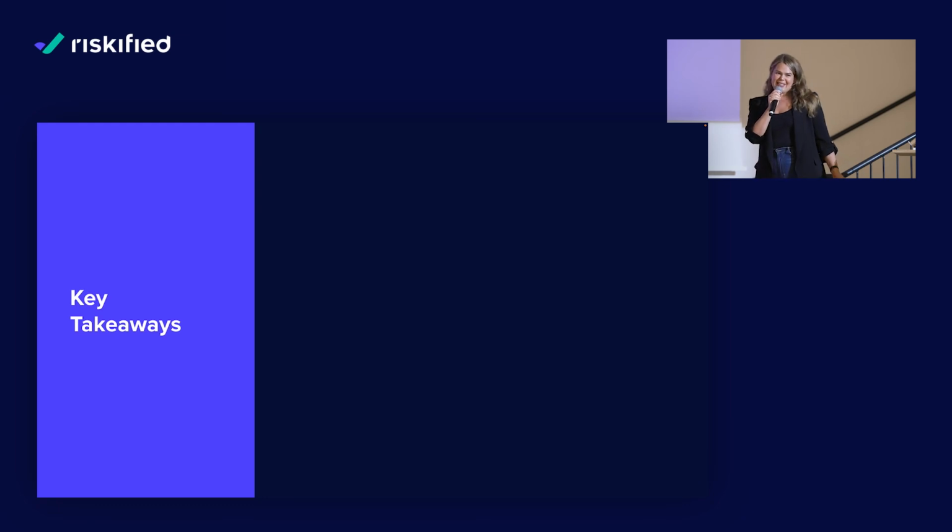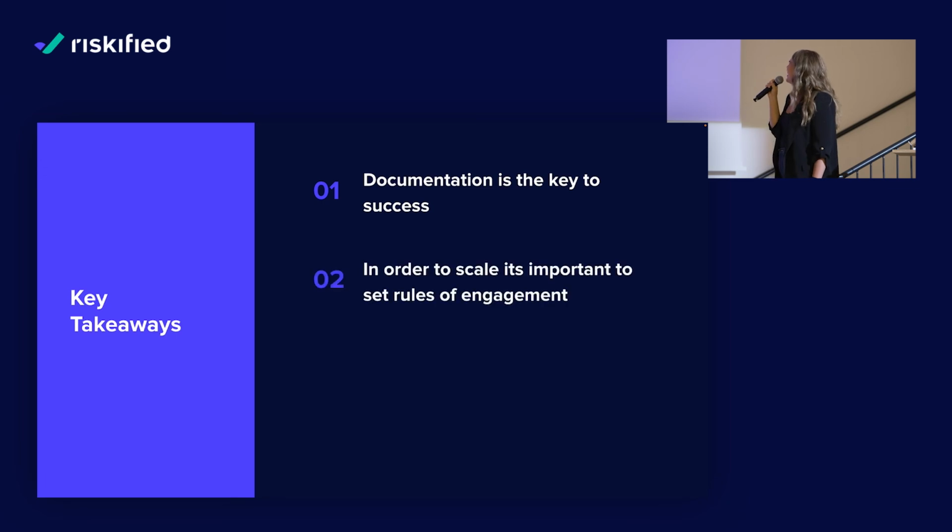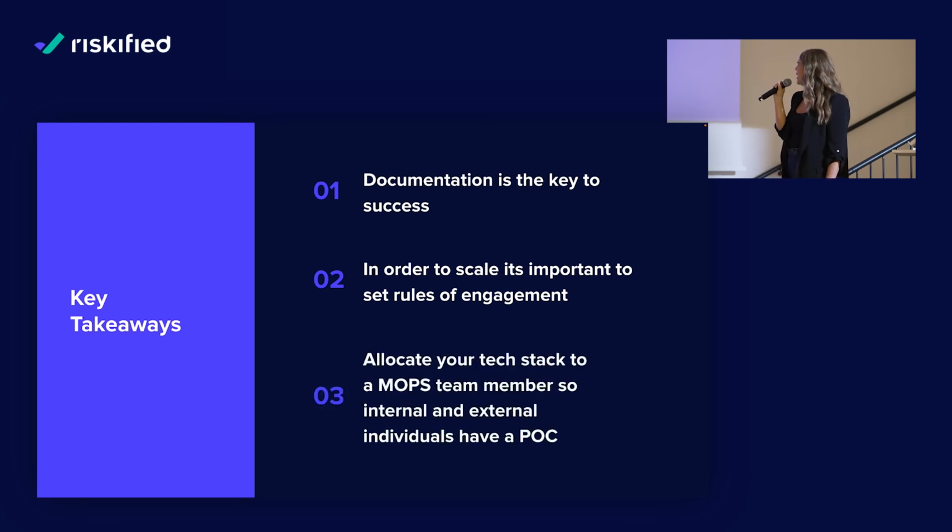So the key takeaways, number one, documentation is really the key to success. We attribute everything towards our documentation. Number two, in order to scale, it's really important to set the rules of engagement with your team and also stick to them. As hard as it is, if someone asks if they can sneak in an extra event to your sprint for you to produce or for you to build a workflow, it's really important to stick to it. And three, allocate your tech stack to a MOPS team member so internal and external individuals have a point of contact.